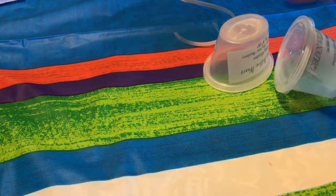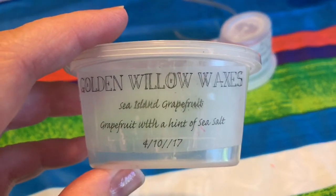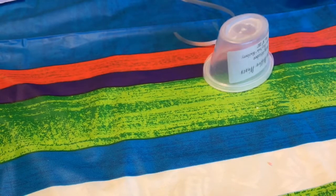Three more. Let's see. Island Grapefruit by Golden Willow Waxes. This is grapefruit with a hint of sea salt. This is another one that is notoriously light, at least in my house. Both times that I've melted it, I've gotten like a 5 or 6 throw.